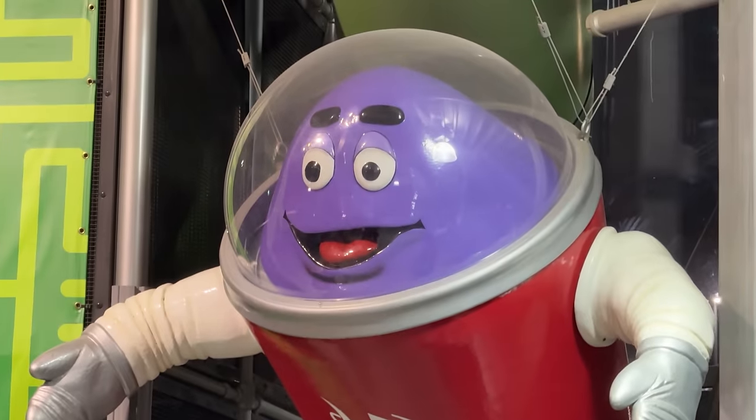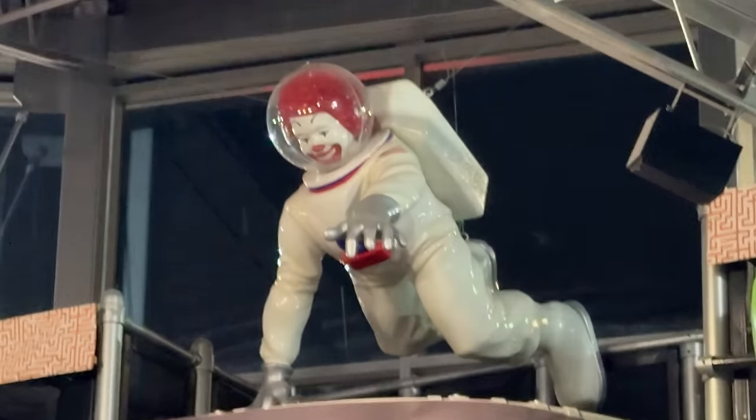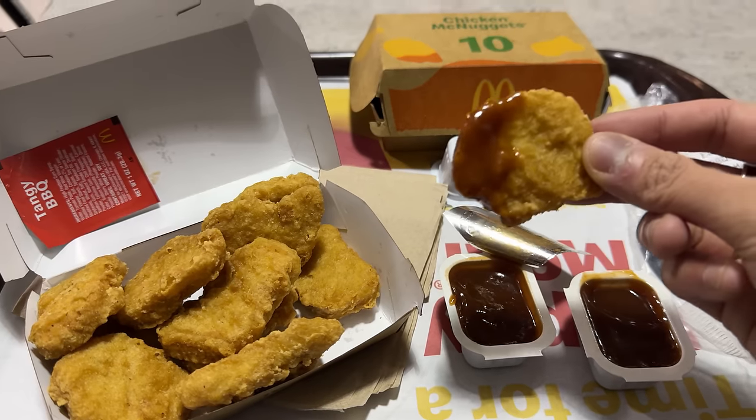You got Space Grimace, this pink thing inside a McFlurry rocket, and even an astronaut Ronald McDonald. That one's a little creepy. Anyways, let's see if the food at the UFO McDonald's is out of this world. That was a horrible pun. I don't know why I said that. Looks pretty good. These chicken nuggets are hitting. Time for the McFlurry. Ooh. Oh yeah, that's the bomb. That's so good. I haven't had a McFlurry since I was like 5.